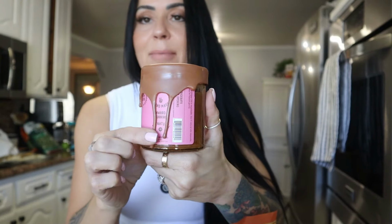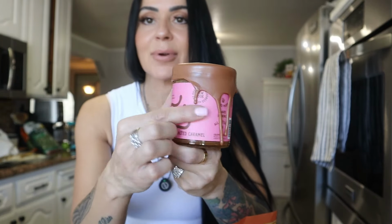I got a restock on my pickled red onions because I was out. And usually I get the caramel sauce from Trader Joe's, the Fleur de Sel caramel. But I decided to go with this one. It's called Coop Salted Caramel. Look at, I love the packaging. The packaging sold me. It's got this rubbery caramel drizzle on it, on the lid. But it's about the same calories, and so I decided to try that one.